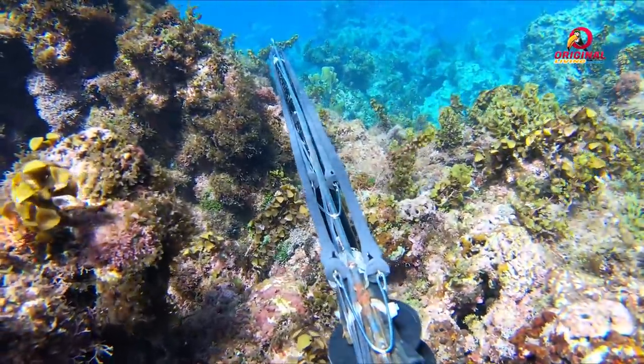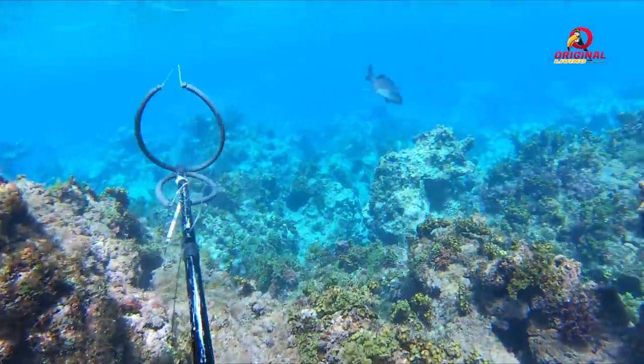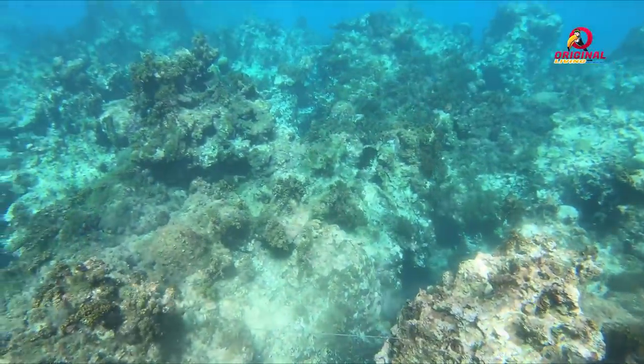I disguised myself, hid behind a rock, and a chub swam up. Lovely shot I took there and got him. Very nice size chub.